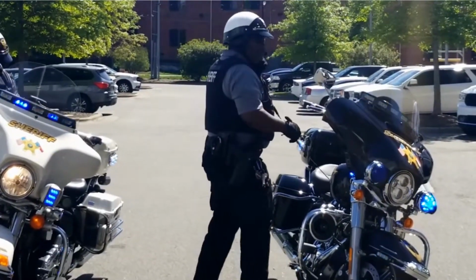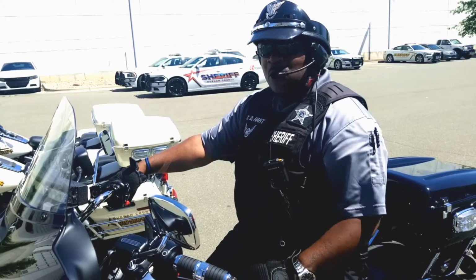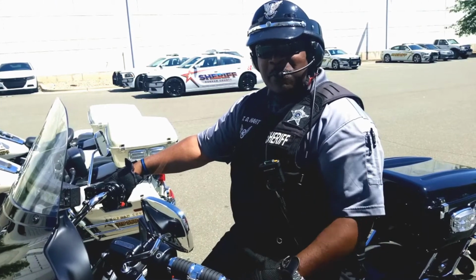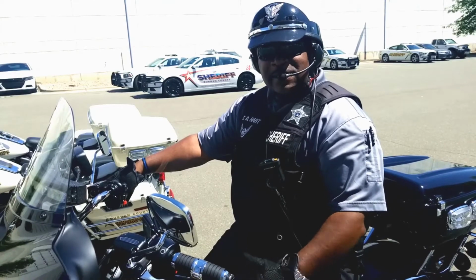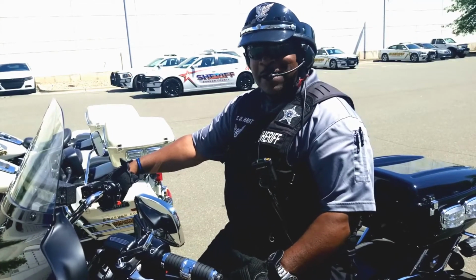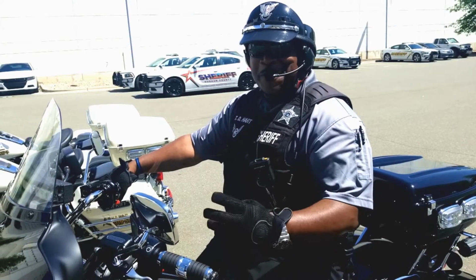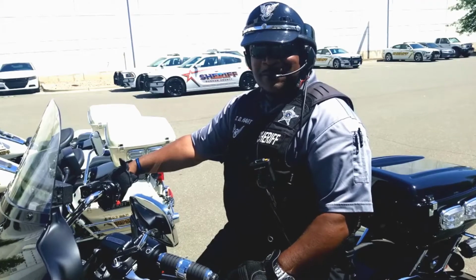I love riding motorcycles. I love being out in the public, and I just love the fresh air, whether it's cold or hot, but the attention that it brings from the kids and the citizens. They see you as not just an officer or a deputy. They see you as a superhero on a motorcycle. A lot of people can be the police on 4 wheels. It's a little tougher on 2 wheels.